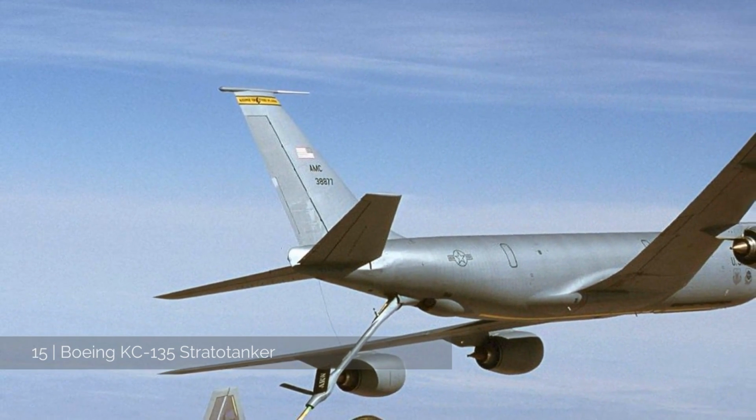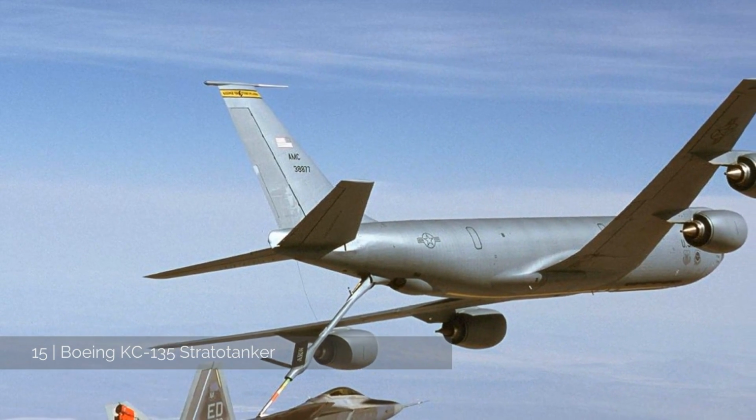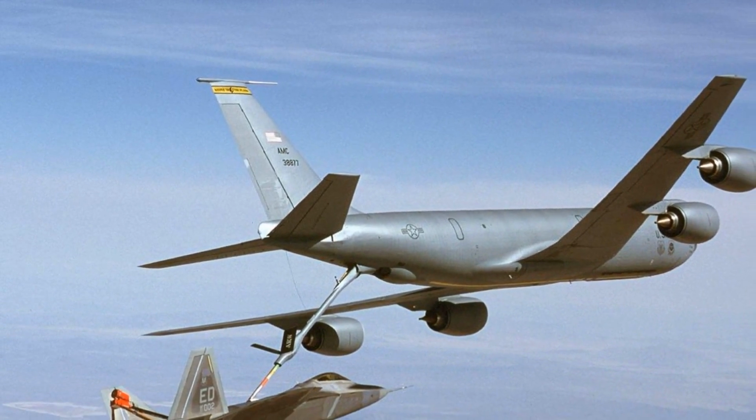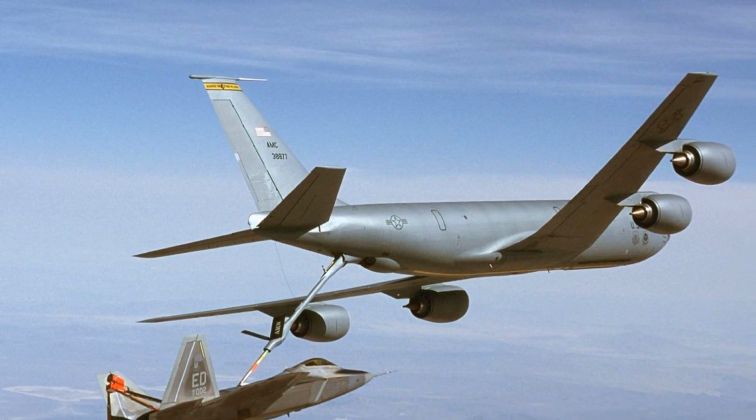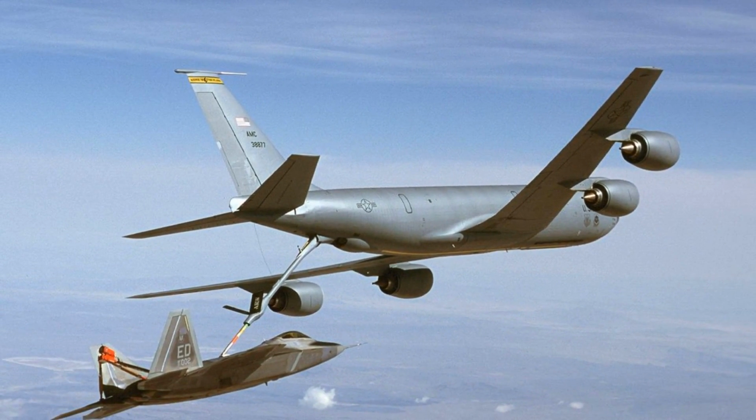It and the Boeing 707 airliner were developed from the Boeing 367-80 prototype. The KC-135 was the U.S. Air Force's first jet-powered refueling tanker and replaced the KC-97 Stratofreighter.